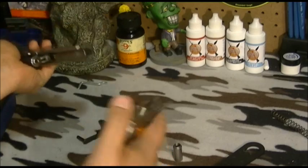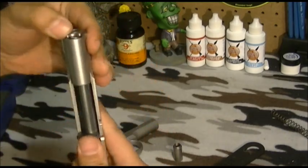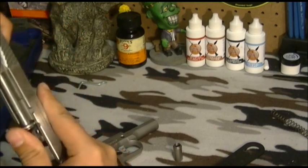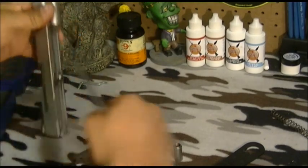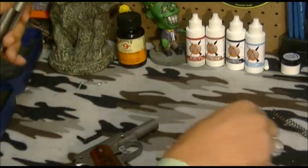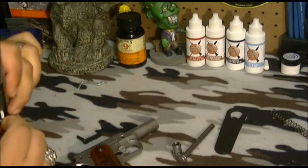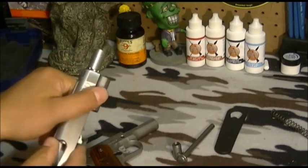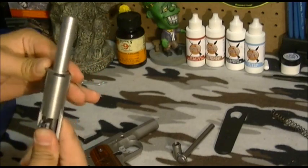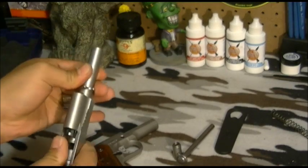It's a very tight slide to frame fit. And somehow it's easier that way to remove. It's not really easier, but we'll do this. So we'll remove the guide rod here if you can see, and then we'll push this back here. And now we'll push the whole barrel with the damn thing. So let's see if we can get this done. There we go.